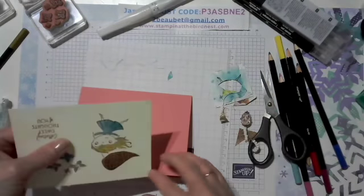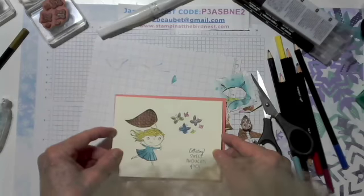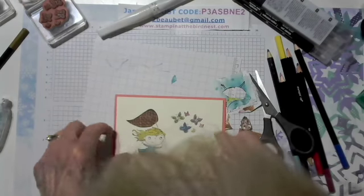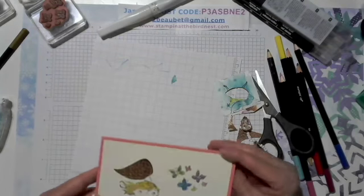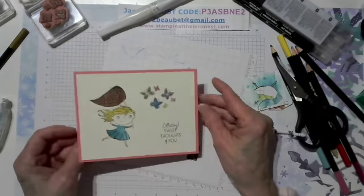Oops. And you need to make sure you have your card the right way so that you don't put it upside down. Have y'all ever done that before? I did it one time when I was demonstrating on my videos. Y'all found out that I'm not always perfect.